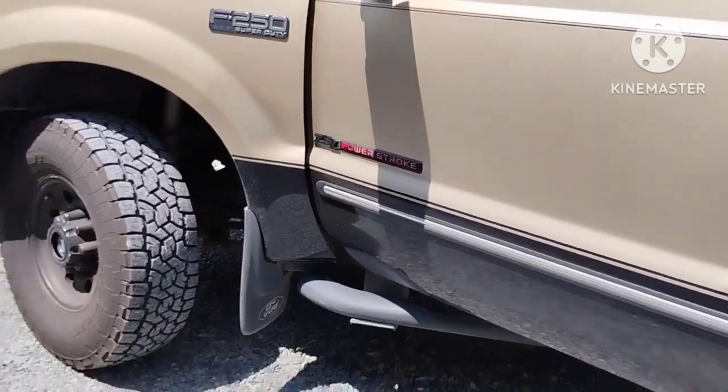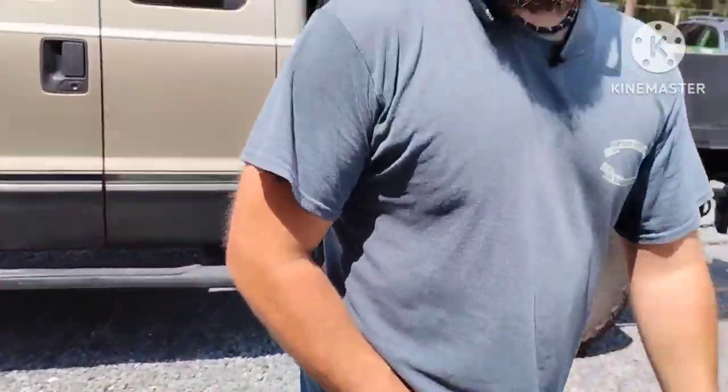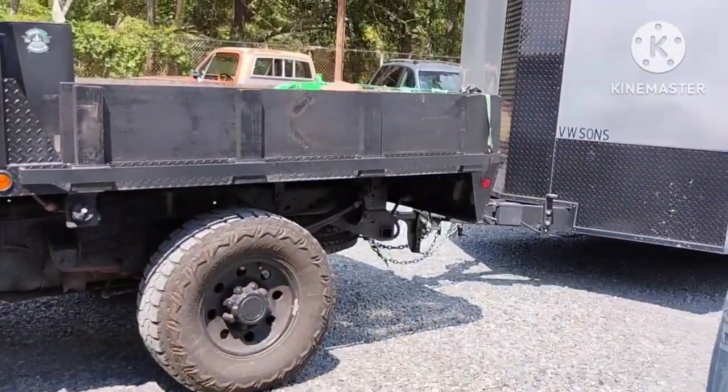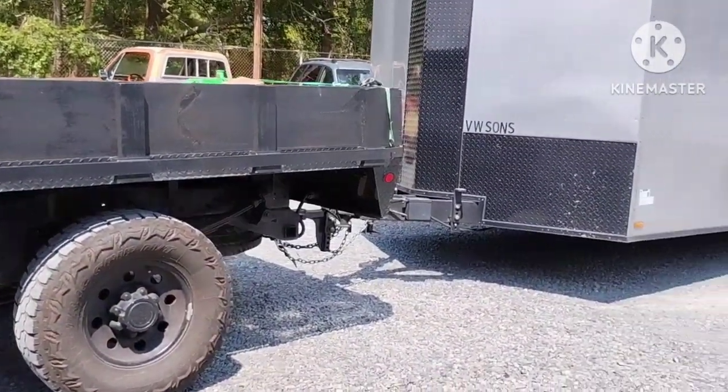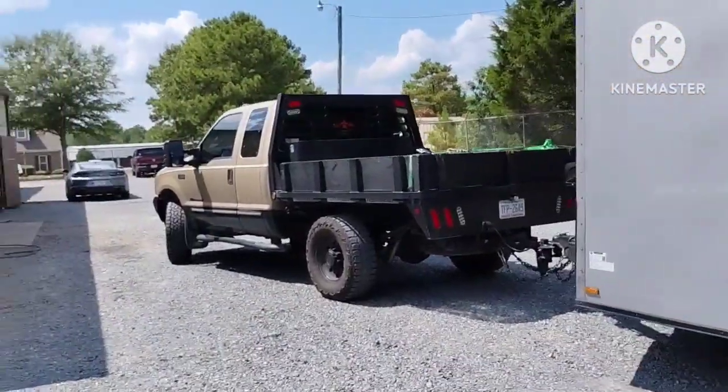How you get your hands on a 7.3? I bought it in 2011. Oh, okay. That's exactly how. Man, you can't find them now. Not no 7.3s. Well, you might can.